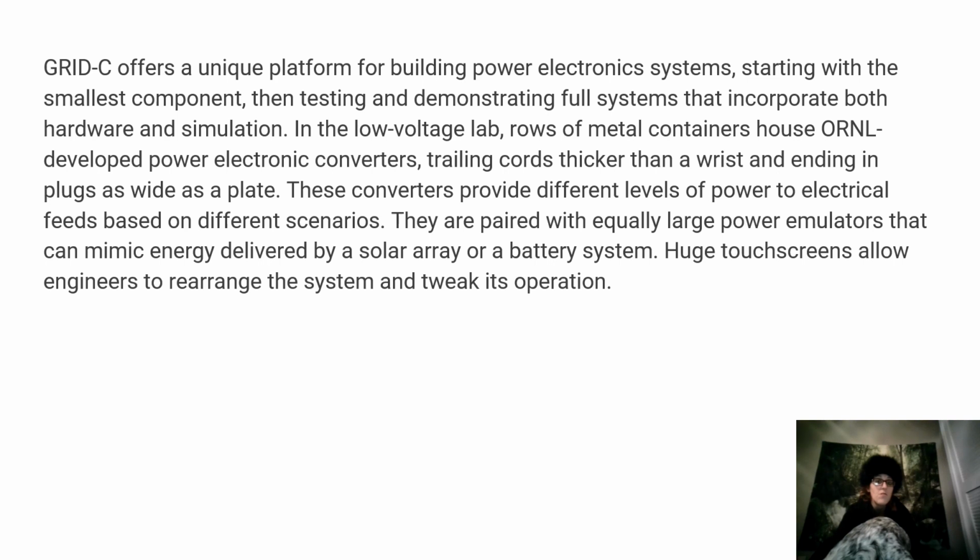In the Low Voltage Lab, rows of metal containers house ORNL-developed power electronic converters, with trailing cords thicker than a wrist and ending in plugs as wide as a plate. These converters provide different levels of power to electrical feeds based on different scenarios. They are paired with equally large power emulators that can mimic energy delivered by a solar array or battery system. Huge touchscreens allow engineers to rearrange the system and tweak its operation.